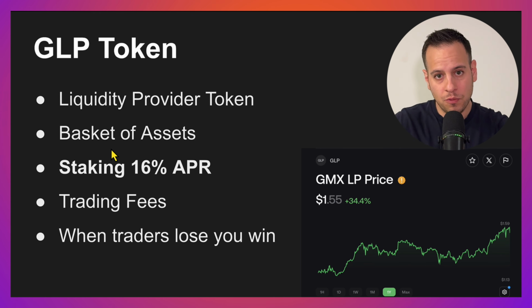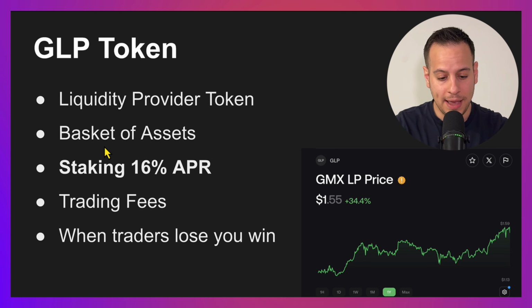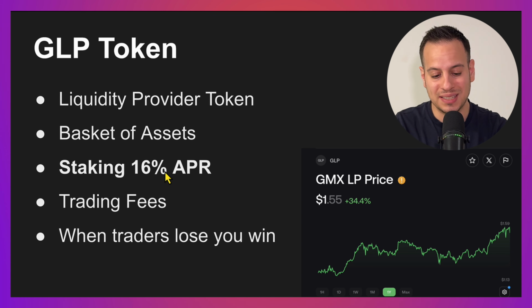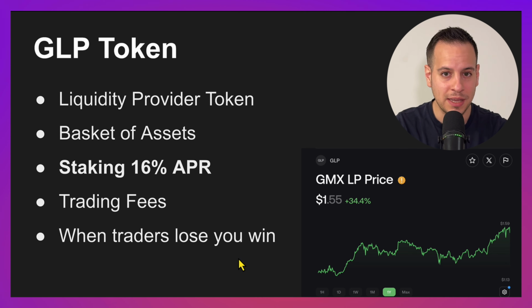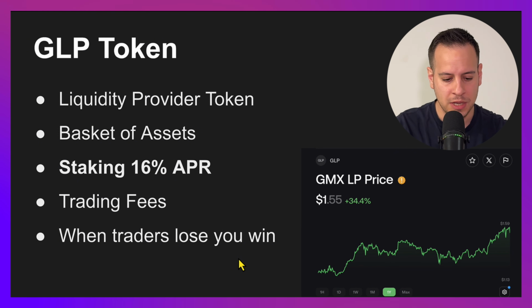And then this token represents the basket of the liquidity of the protocol, and you can stake it and get 16% APR, which comes from the trading fees. And also when traders lose money, you kind of become the exchange, the casino, the liquidity. So that's where you get this APR from.